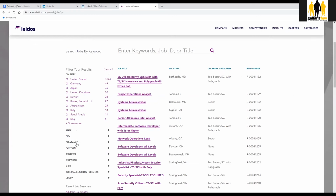I honestly recommend doing this even before you start doing keyword searches, because depending on the type of work you're looking at, the clearance level, and the geographical location, you can narrow it down really quickly without necessarily having to do keyword searches and things like that.